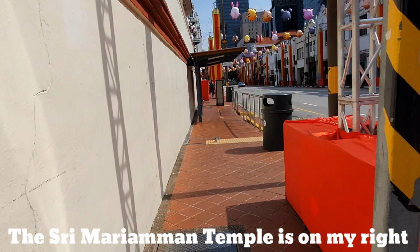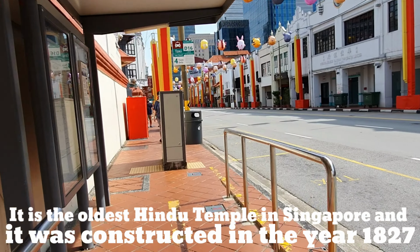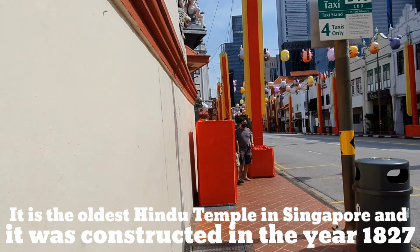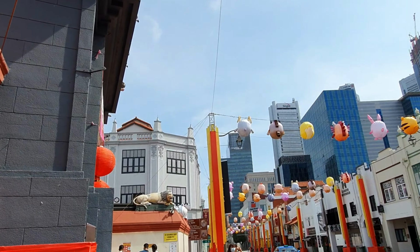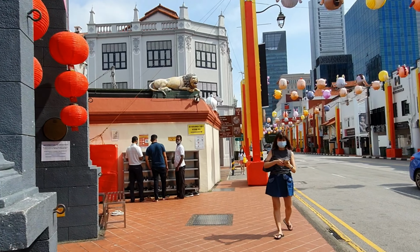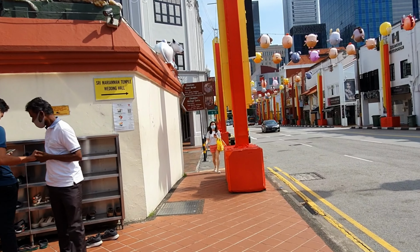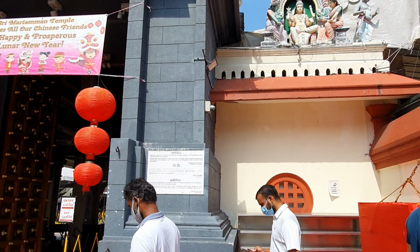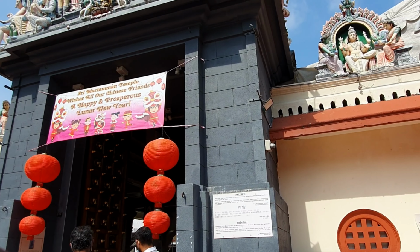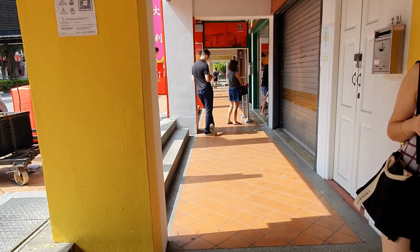The Sri Mariam Temple is on my left. It is the oldest Hindu temple in Singapore and it was constructed in the year 1827. I'm currently heading towards the Buddha Tooth Relic Temple.